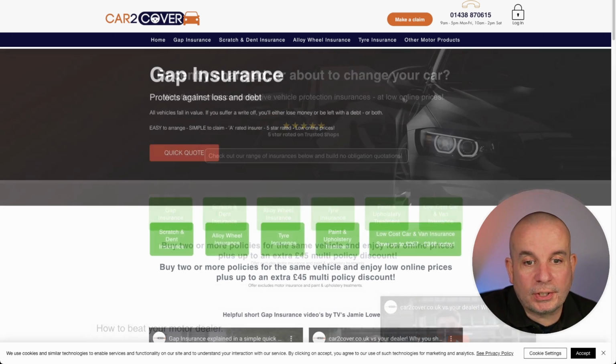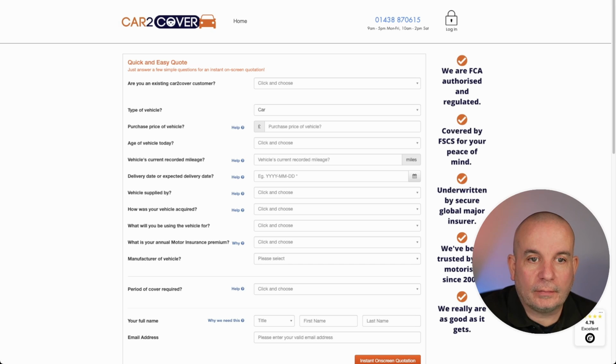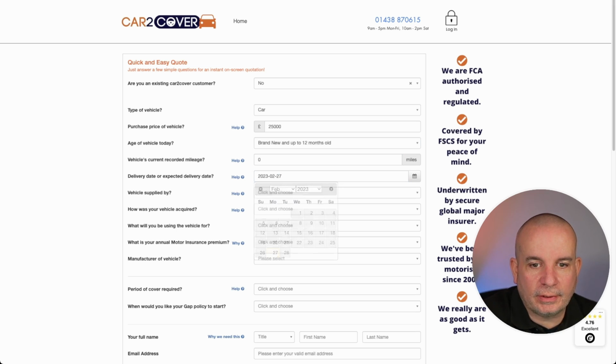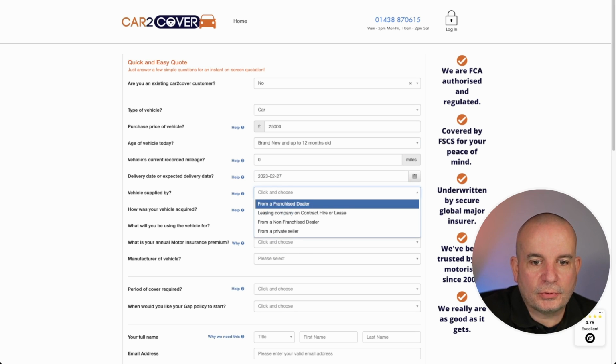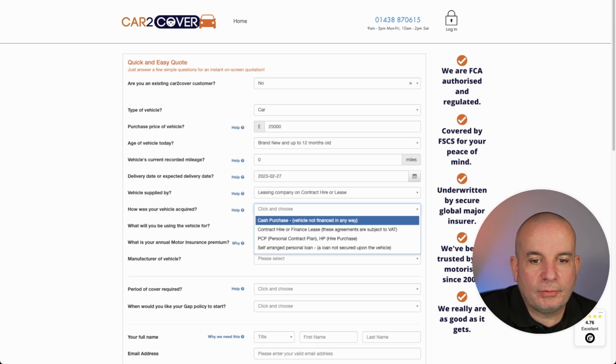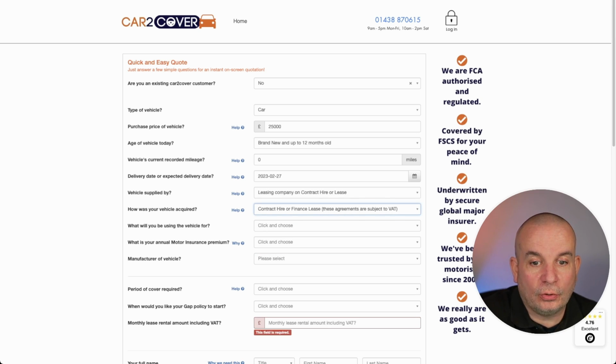So let's go onto the website, Gap Insurance, quick quote, and we'll say, are you an existing customer? No. Type of vehicle, car. Purchase price of the vehicle, let's say it's a £25,000 car. Car's brand new, vehicle's current recorded mileage is nothing, expected delivery date is today. Vehicle supplied by a leasing company, all right? So leasing company, all on contract hire or lease. How's your vehicle acquired? Contract hire or lease.